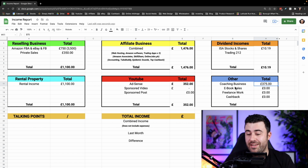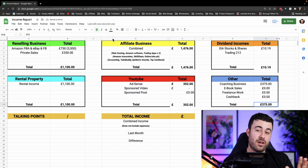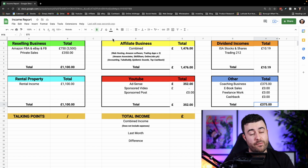But yeah, £375. It was about the same as what I made last month. I've got a couple of regular clients that come to me on a monthly basis now, which is really good to be able to catch up with those guys. So in terms of my total income from my other section, that was just £375, and that completes all of the different ways that I have made money in the month of November.